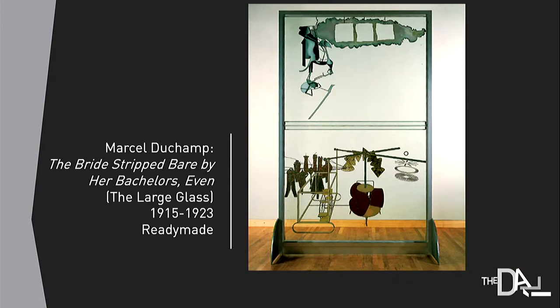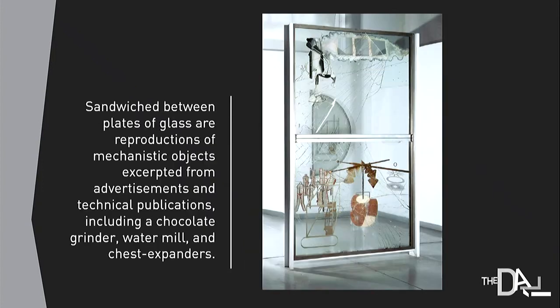And just real briefly, this is the bride. This is the cloud to which all the bachelors gathered down here have to try to impress her by shooting stuff up, perhaps ejaculation, which they grind themselves, and it gets very complicated as an explanation. But sandwiched between the plates of glass are reproductions of mechanical objects from advertisements and technical publications. So the additional part is that even though there's some crafted, designed imagery in this, it's not done by his hand. It's chosen basically from technical publications. There's a chocolate grinder, there's a water mill, there's a chest expander.